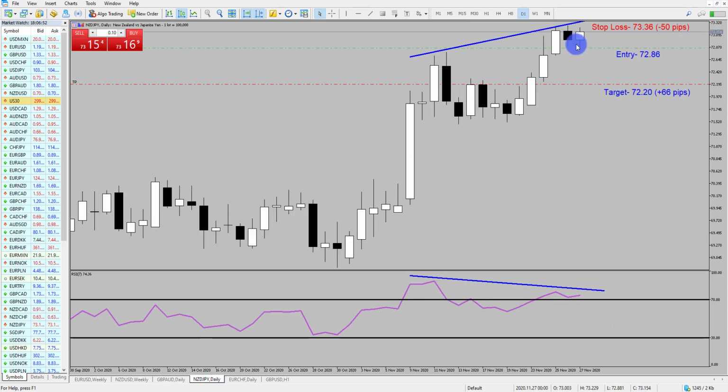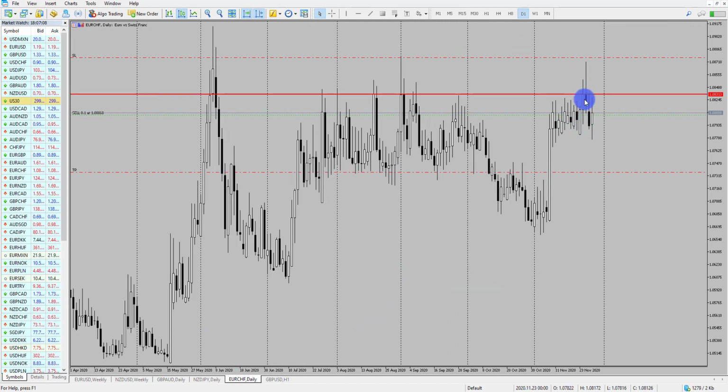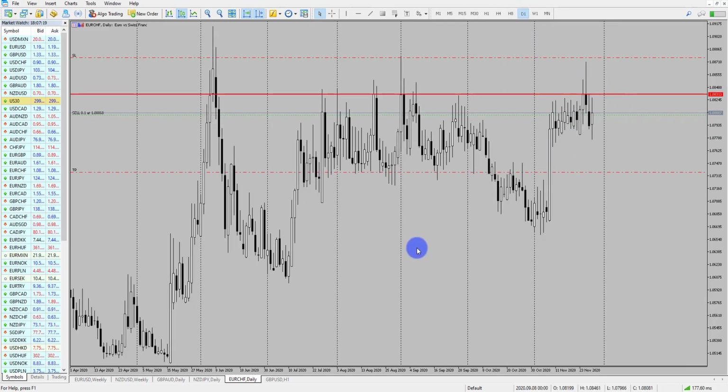Kiwi yen's divergence didn't play out, even though look at that Kiwi strength. The Kiwi yen hasn't really matched that, which is interesting to see. So potentially we can just delete this order and look again next week. Euro Swiss was one that we were looking for the market to break to the downside. It did start breaking quite nicely. However, price has pulled all the way back. The 4 hours is still looking good. Going to hold this one. We've got quite a wide stop loss on this one, so this one's going to be okay to hold.